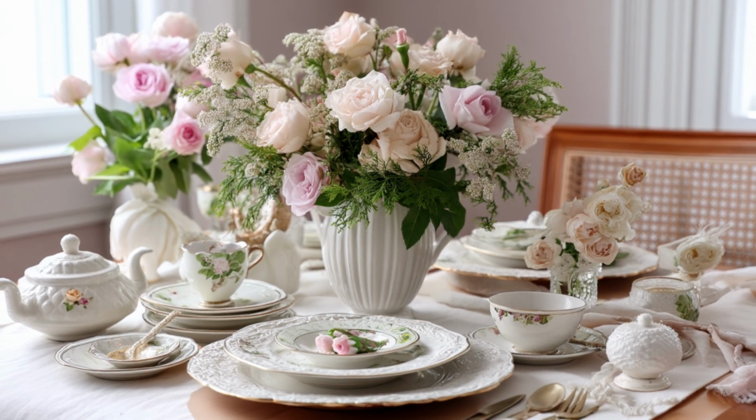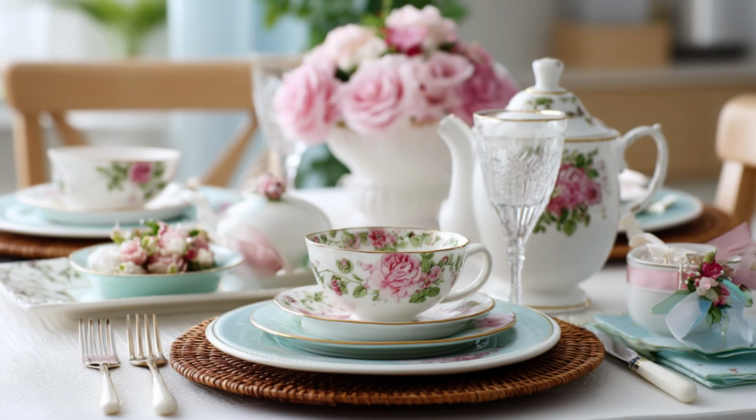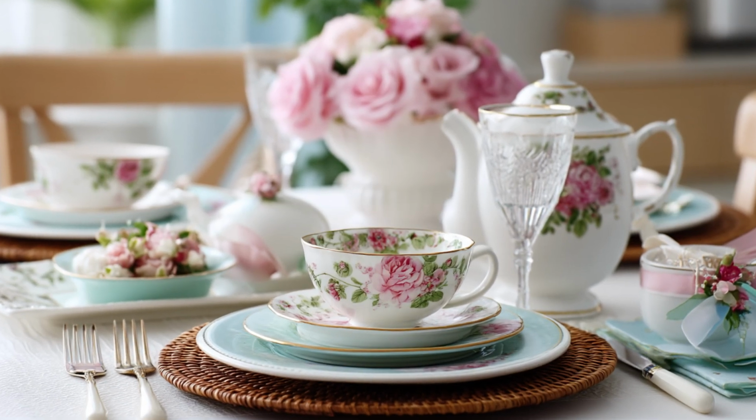Let's create a space that feels as warm and inviting as the spring season itself.